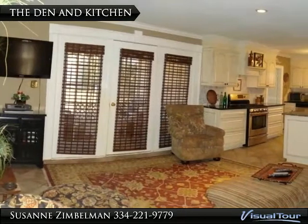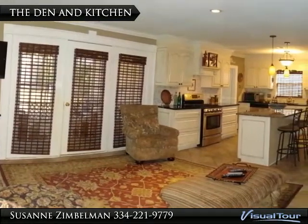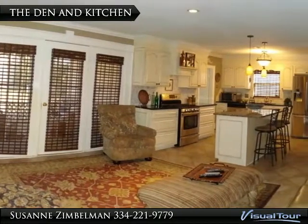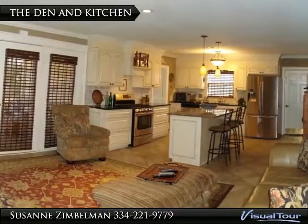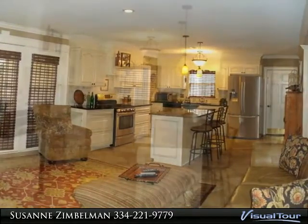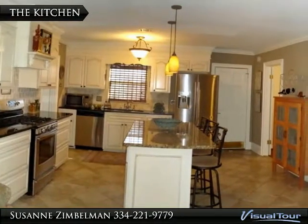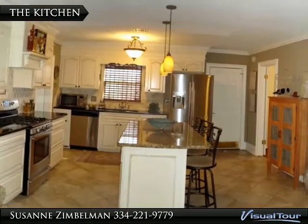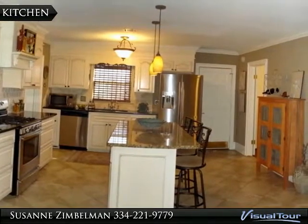Here is the view into that totally updated kitchen. The designer tile flooring flows into this space along with the crown molding. The freshly painted beautiful colored walls also flow from the den into the kitchen. Check out those custom cabinets. They include two sets of very deep drawers, which are perfect for pots and pans or all that Tupperware.